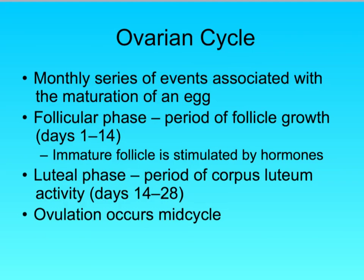So in the follicular phase, the oocyte is maturing and getting ready to be ovulated. It is then stimulated by hormones, matured and ovulated. After ovulation, you have the formation of that corpus luteum and the luteal phase.